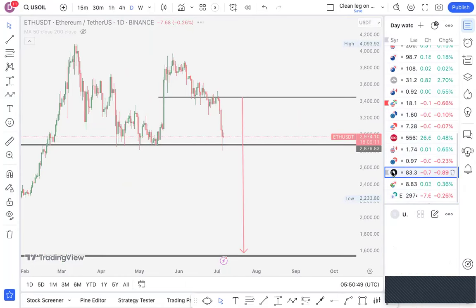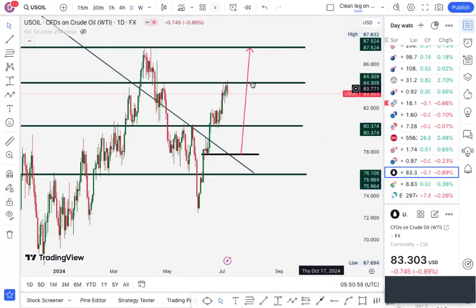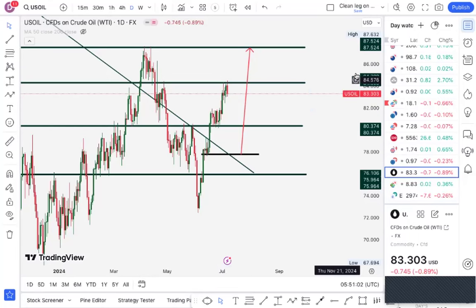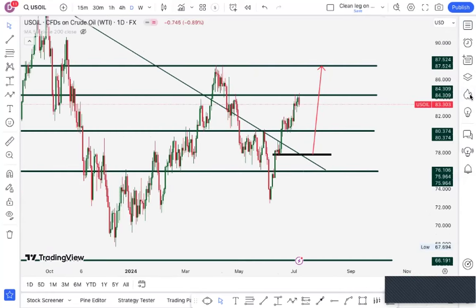Okay, let's talk about oil. So for crude oil here, it's simple. The market came into recent supply here, and it's balancing out properly, and it has gone ahead to put in a daily bearish engulfing candle, and this trade was sent out to my community members. Yeah, so long story short, we have two levels to watch out for on US oil.